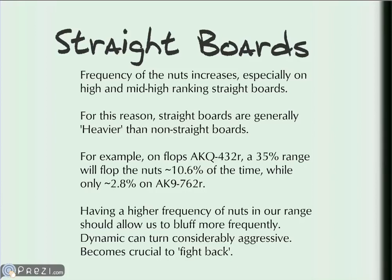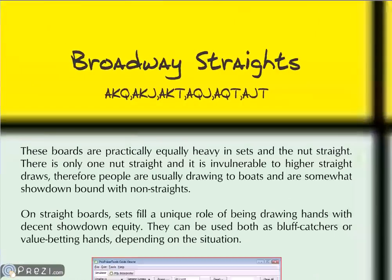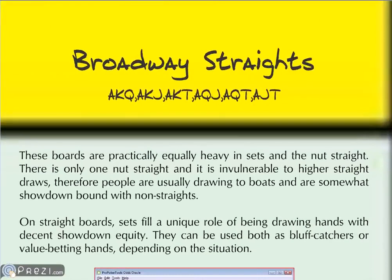It means that, the fact that it's heavier, you're obviously gonna get fewer folds and there's gonna be more action. Having a higher frequency of the nuts in our range is gonna allow us to bluff more frequently as well. So dynamic tends to get pretty aggressive and it becomes crucial to fight back. And so let's go ahead and take a look at our first straights.